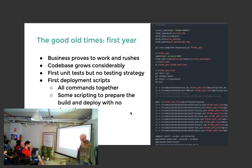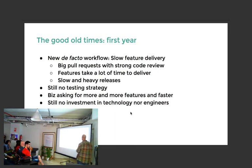Then what happened? Well, everything grew, so the new workflow we had was slow feature delivery. Basically, pull requests started to get very big, code review was very heavy, and releases were very big and slow to deliver. So this created also some friction with the business. We needed to find a solution, and it was the first time that we actually thought that we desperately needed to make an investment in technology.